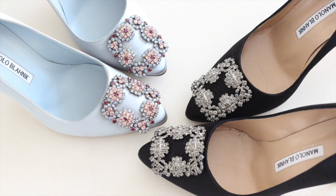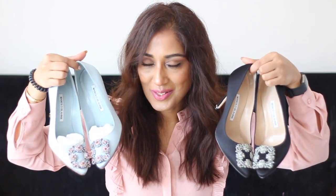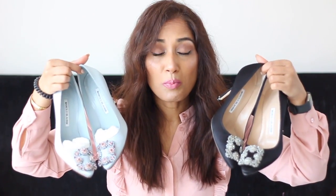They are so comfortable, I can't tell you. After having almost killed my feet in so many of my Louboutin shoes, this is such a revelation. So I've got two pairs in the flats as well, but I haven't started wearing them yet. I will start wearing them because I bought them all in satin. I want to make sure that it's not going to rain and ruin my shoes within a minute. So I'm only wearing them on good weather days.